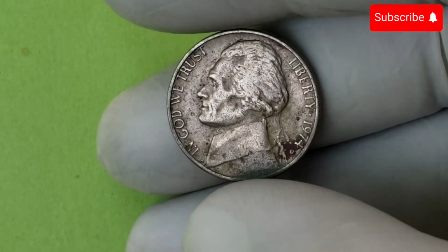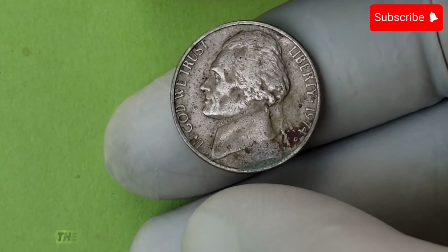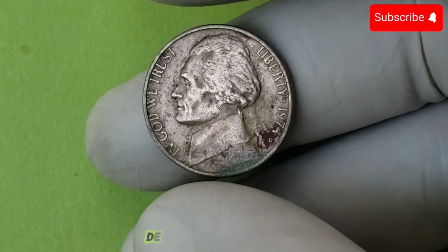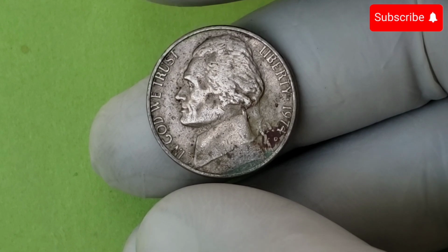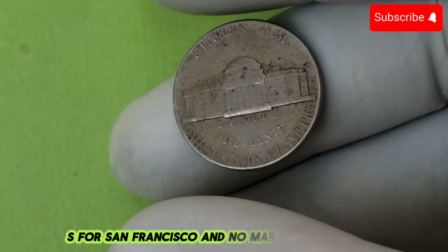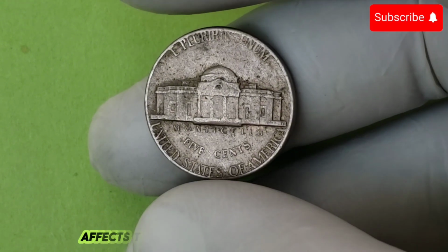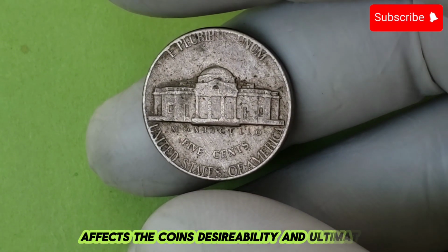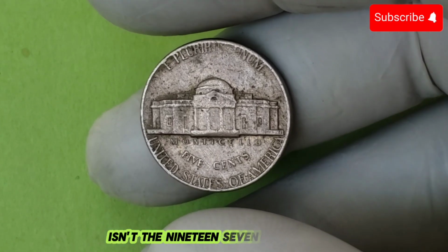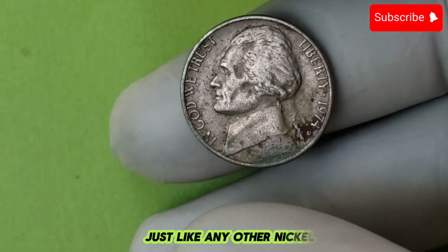In 1974, the U.S. Mint produced these nickels in 3 locations: Philadelphia, Denver, and San Francisco. Each mint mark, D for Denver, S for San Francisco, and no mark for Philadelphia, affects the coin's desirability and, ultimately, its value. Now, you might be wondering, isn't the 1974 nickel just like any other nickel?